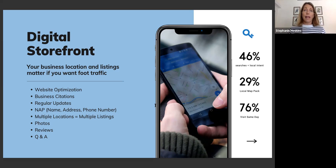Adding photos, adding personal anecdotes, adding links. Those are all really important things to do with your digital storefront and your business listings. And then reviews. Reviews is super important.